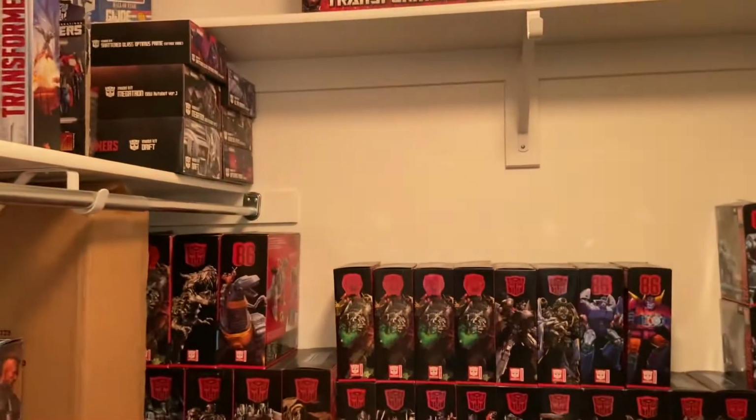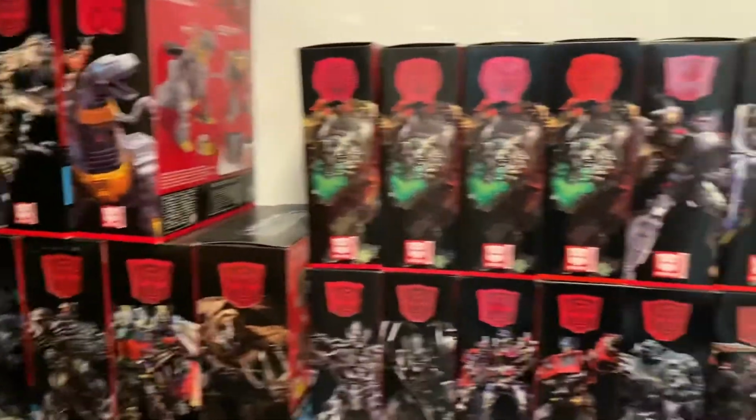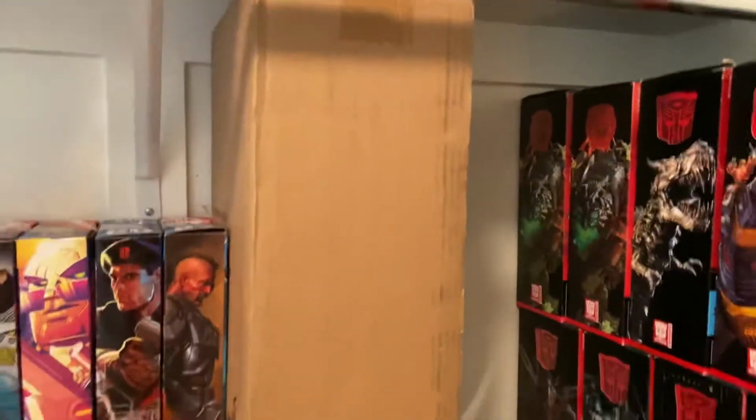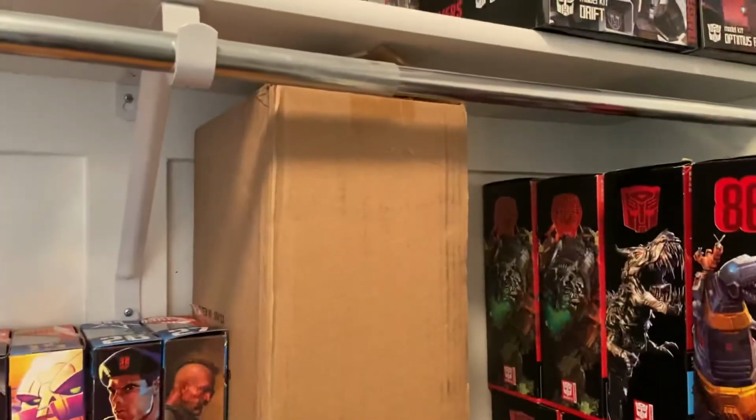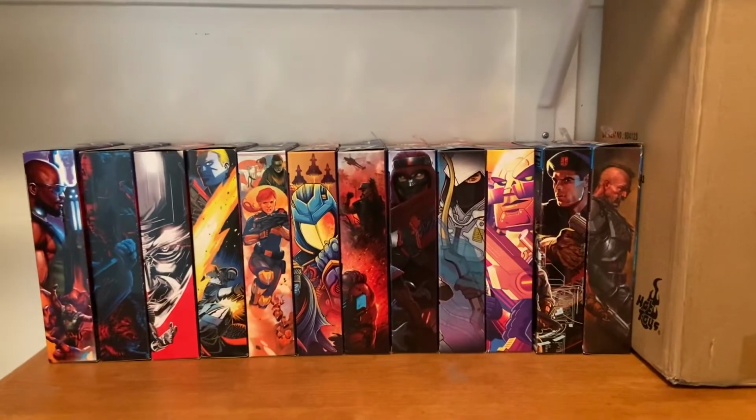And then moving into the box room, or my closet, we've got all of the Studio Series boxes. Right here is the shipper for my Mark 43. Probably going to just store the box once more of my Hot Toys get in. Got all the Joe boxes.